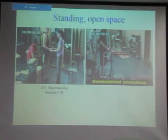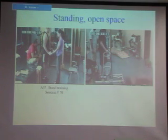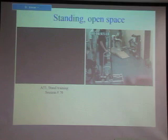And these are two other examples of standing outside of that comfort zone, where the balance is a little bit more challenged. In this video you can see that he's also able to catch and throw the ball while standing.